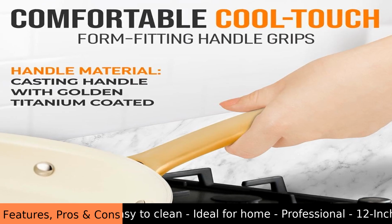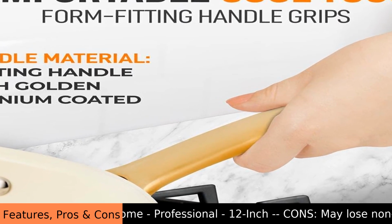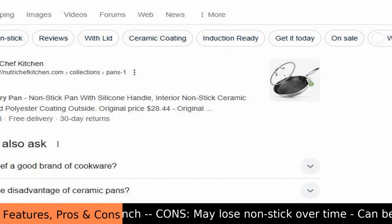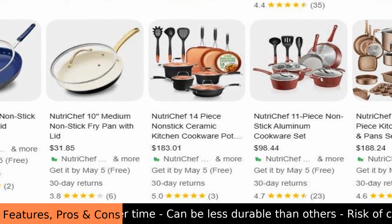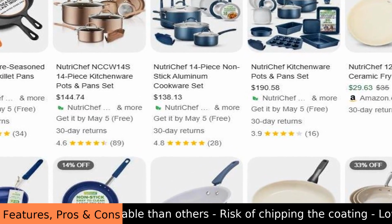This pan is ideal for making everything from eggs to fish. It feels sturdy and well made. Not flimsy at all. This NutriChef 12-inch professional ceramic frying pan makes cooking simpler. The 12-inch size offers plenty of space. You can easily flip pancakes or stir-fry vegetables.